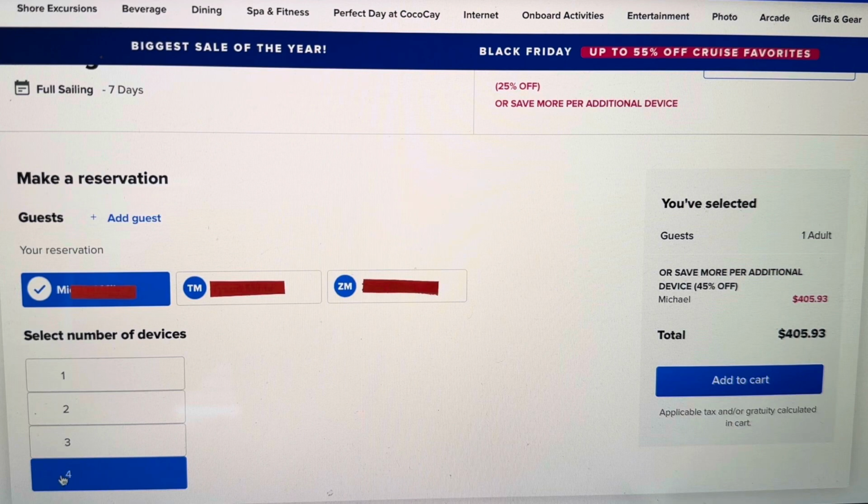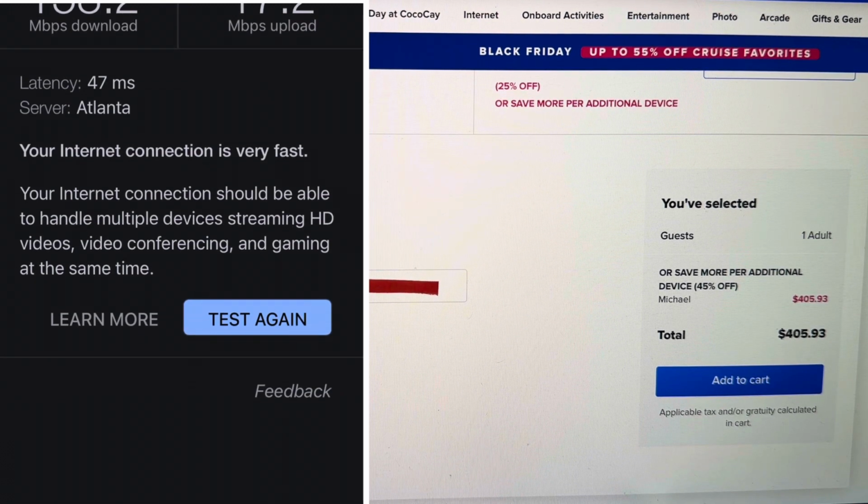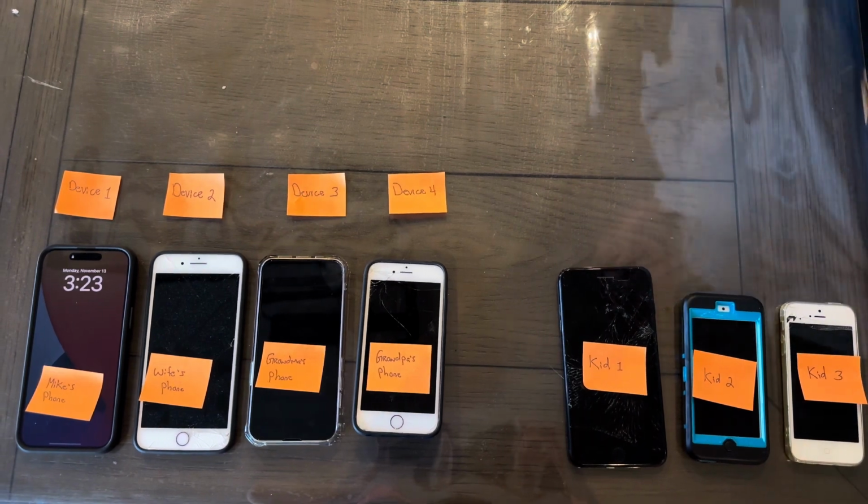So that's the way to go. If you have a big group of people and you just want to share the internet, that's the way to do it. Get the 4 device package. It gives you the maximum saving, 45% off, and it bundles it all together, and you all can just share the same internet password.